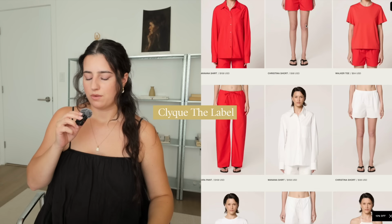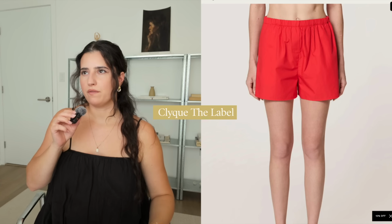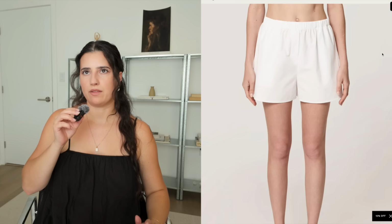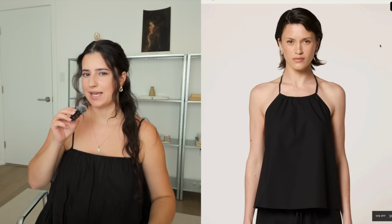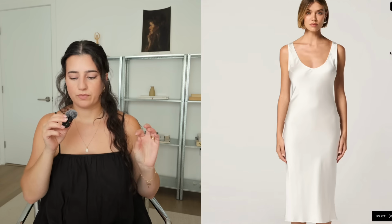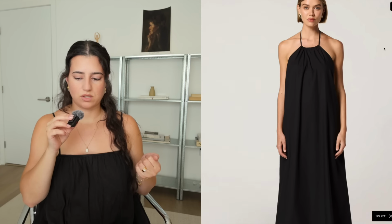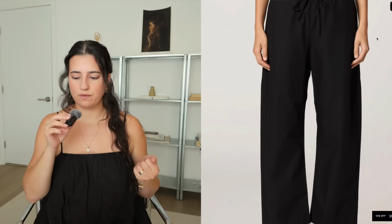Click the Label is another one that just has very good basics. They started off with very, very simple basics, and now they've expanded. I think they have sets now and pants and button downs, dresses. So if you just need a good overall basics store, they have really, really cute stuff. So I have a couple of pieces that I want to try from them.